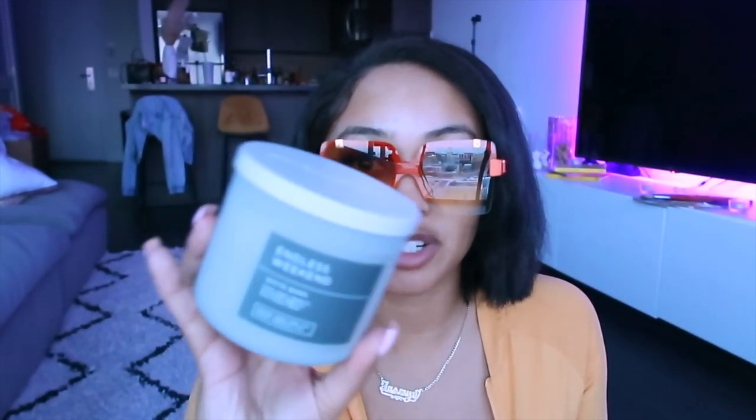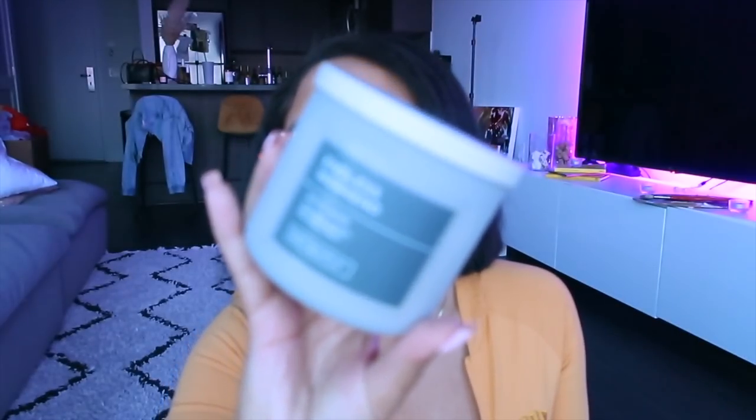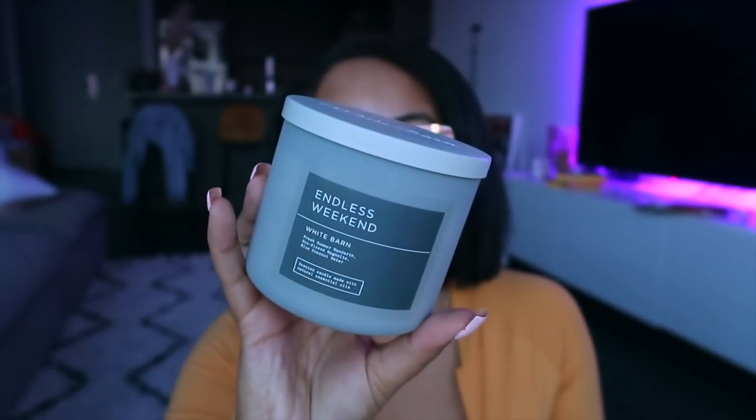And then the second scent that I picked up was Endless Weekend, which is also by White Barn. So that's what Endless Weekend looks like. The scent notes are fresh summer mandarin, sun-kissed magnolia, and blue coconut water. This candle smells so good, but I just wanna say that they perfectly named it Endless Weekend. This smells like an endless weekend. You never want to stop smelling this.